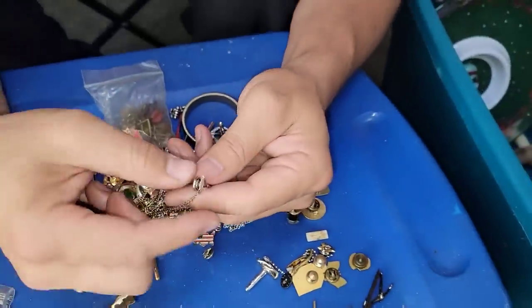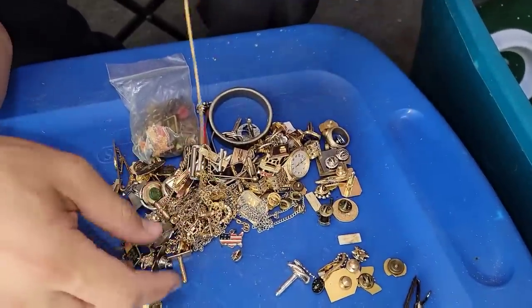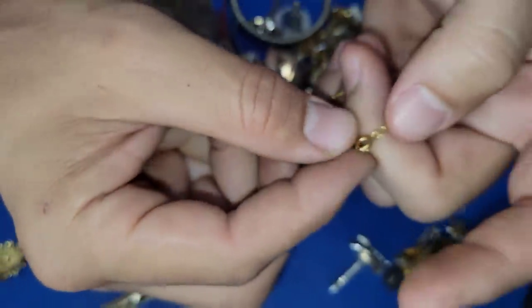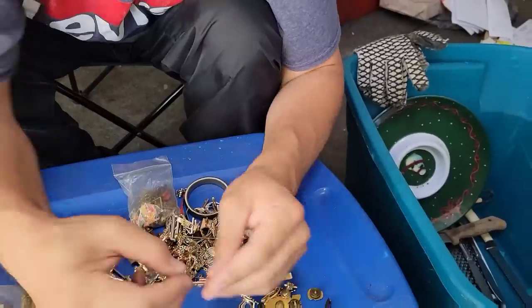Man, it's hard for me to believe. Here's a gold necklace. I can already tell you this is gold. Okay, and it's... Here, let me set that aside because it's so fragile. All right, here we go.